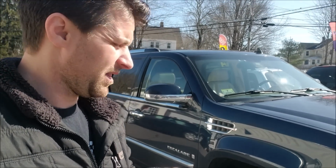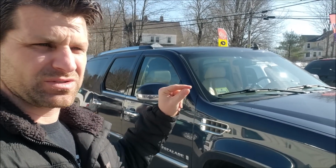So the way it works is the Tahoe LTZ has the nav, has the DVD, but it's like a pop-in nav display. The Escalades, and same with the Denalis, have an integrated infotainment center, which doesn't have auxiliary, which is kind of a pain in the butt. So you can get an 07 Suburban that has auxiliary, no Bluetooth. You can get an 07 Escalade, no auxiliary, no Bluetooth. So that's the only thing that's annoying about the Escalades. The Denalis also have the auxiliary. Escalades have everything you can imagine.